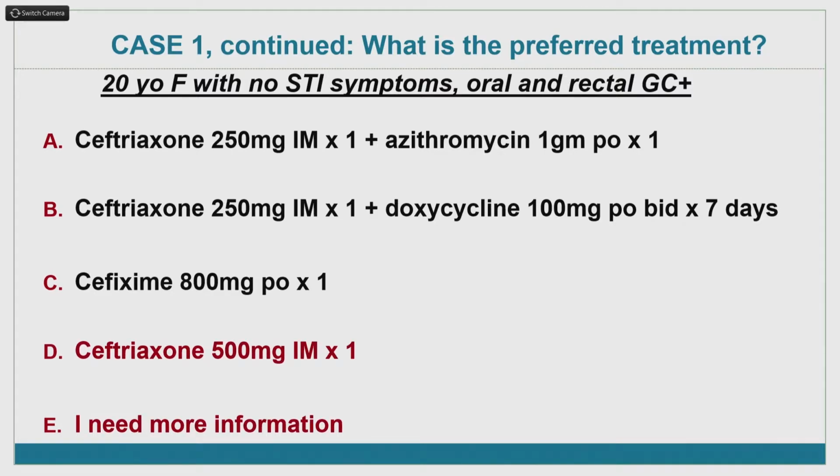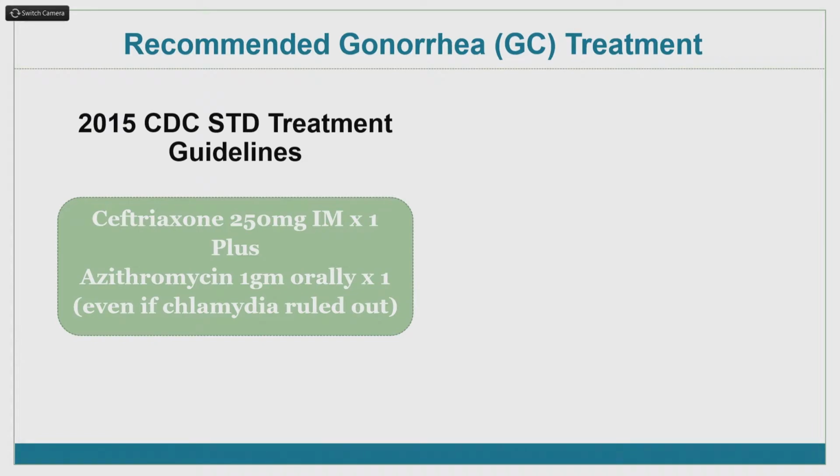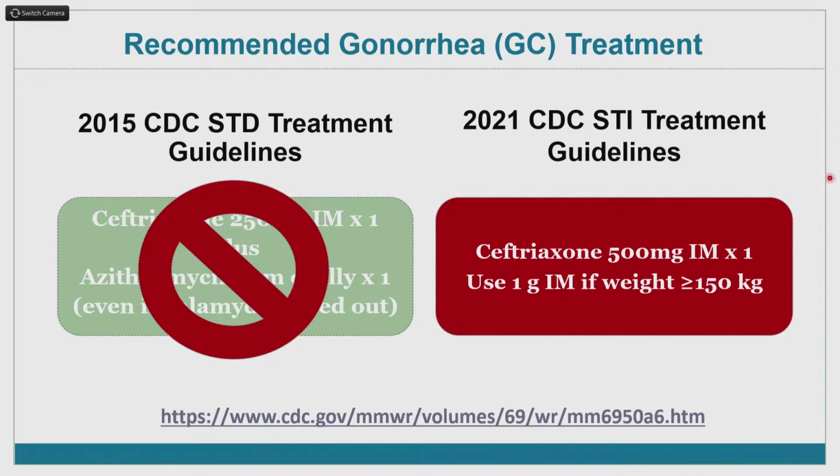The answer here is actually D, ceftriaxone 500 milligrams IM times 1, but for reasons I'll get into in the next slide, E, I need more information, is also correct. So what is the recommended treatment for gonorrhea? Remember that in the 2015 CDC guidelines, the recommended treatment was dual therapy with ceftriaxone and azithromycin, even if chlamydia is ruled out. What I want you to do is completely forget that and move on to the 2021 CDC guidelines, which now recommend ceftriaxone 500 milligrams IM times 1, so a single medication, but at a higher dose for treatment of gonorrhea.